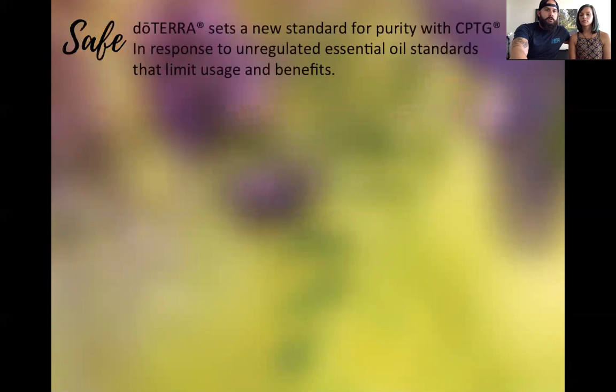All right, so essential oils from dōTERRA specifically are safe. dōTERRA sets a new standard for purity with CPTG, an acronym for Certified Pure Therapeutic Grade, in response to the unregulated essential oil standards that limit usage and benefits. Not all oils are created equal, and just because something says 100% pure on the label, it doesn't necessarily mean that's what you are getting in that bottle.